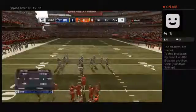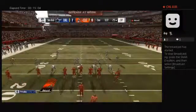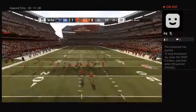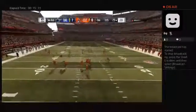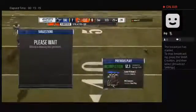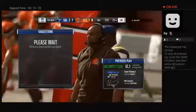The Browns on 3rd down, 0 for 3 to this point. They could use a conversion. This will be 3rd and 6. They go play action. Mayfield sliding out of the pocket. And he took the contact as he was throwing it. And the ball drops incomplete.